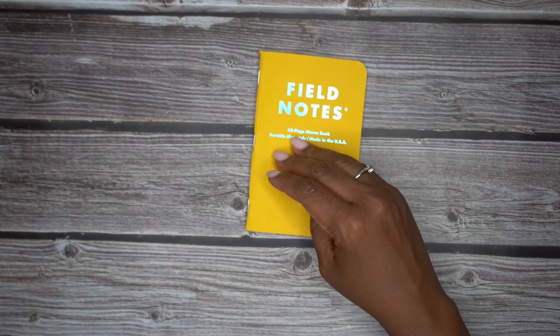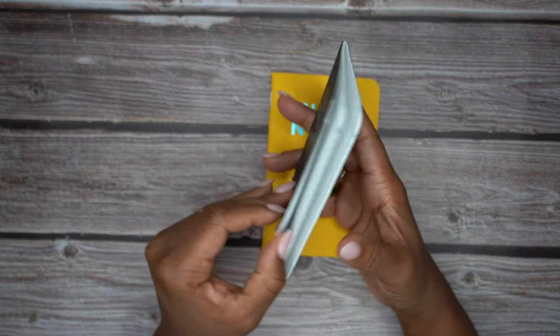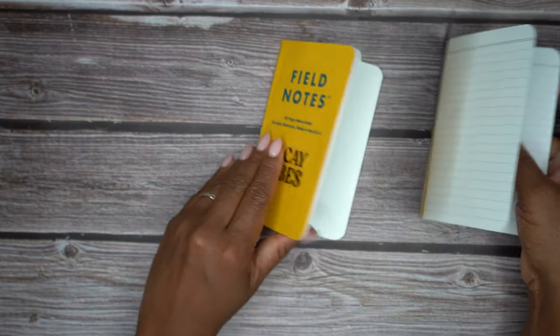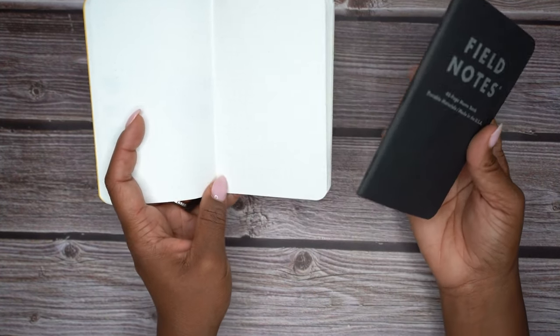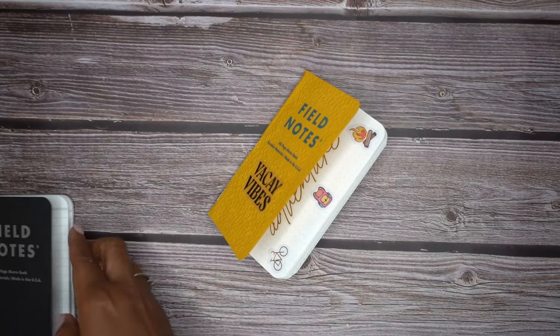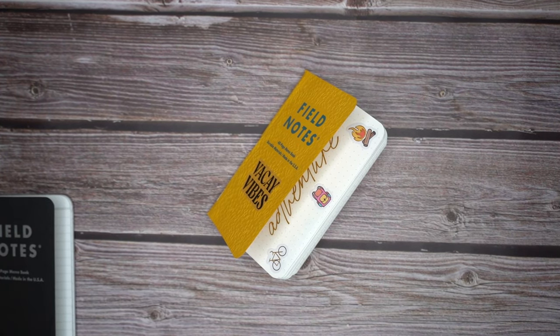They have a variety of colors of these. This is the black one with the lined pages. If you prefer to have something with lines, I know not everyone is a fan of dot grid notebooks, but I like them. It all depends on what I'm using them for, but this is the lined one. And then again, they also have another one that I'm currently using.